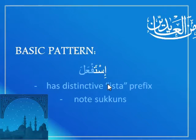Of course, this is ista, so the seen has a sukoon on it. So don't say isata or something like that, right? Ista. Just think of this, ista. Burn this into your mind. Go ahead. Do it. Do the Vulcan mind meld.